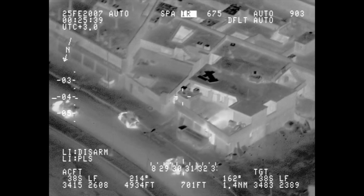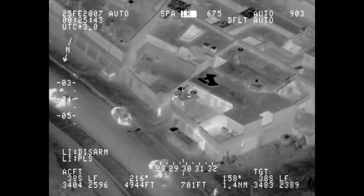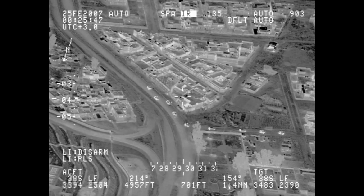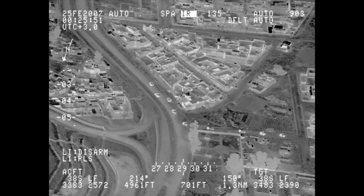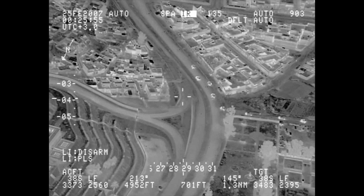Bottom left is the aircraft grid coordinates. You can see he's flying approximately 4,950, 60 feet. And I believe that's AGL, above ground level.